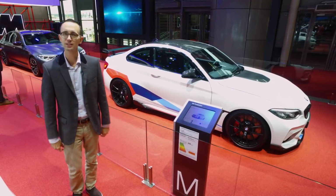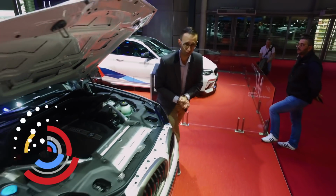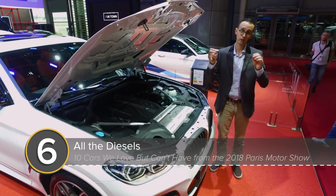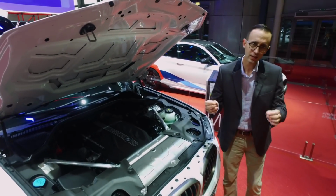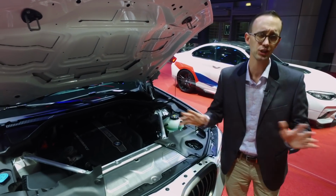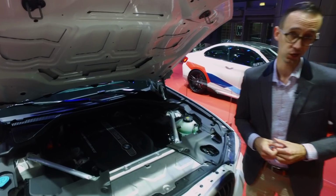Next on this top 10 list, I'm talking about diesels, and frankly, any sort of diesel, because unfortunately back home in North America, they are incredibly rare these days. But here in Europe, you can get practically every vehicle with like 7 different oil-burning engine options. And I'm standing at the BMW display right now because they build some of the best compression ignition engines in the business. Frankly, I'm pissed that we can't get them back home.